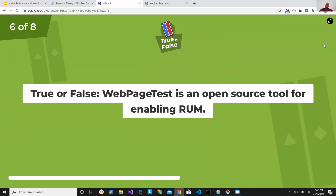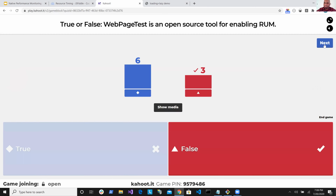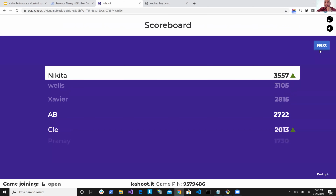True or false: WebPageTest is an open source tool for enabling RUM. Is this true or is this false? Talked about it a bit. The answer is false. It's for synthetic, not RUM. Cool.